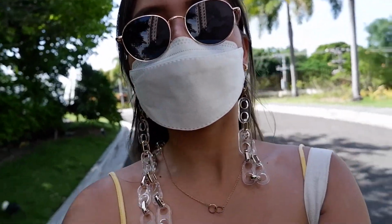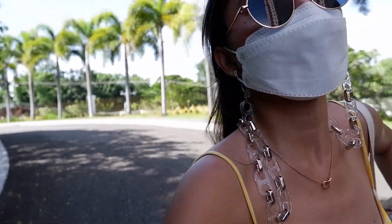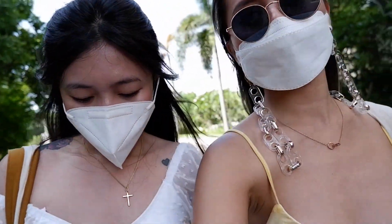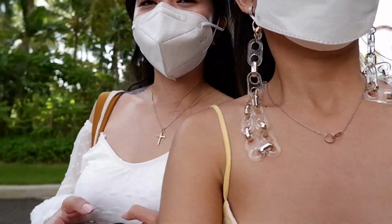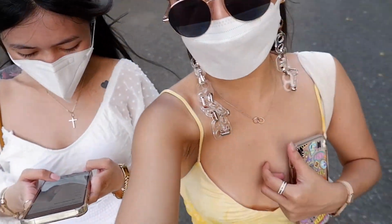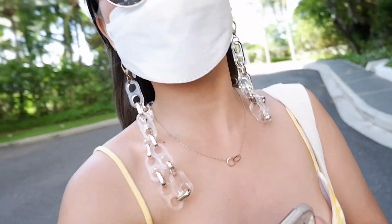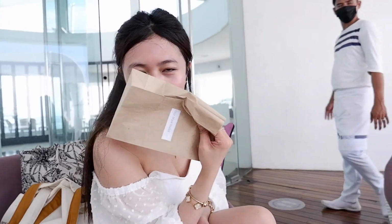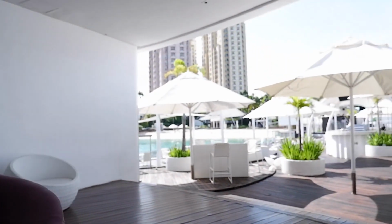Hey guys, so we're back here at Movenpick to have lunch. Late lunch. So tired. Tired already. I'm still wearing the same dress from earlier because I don't have any decent pictures. It's so hot. So we'll dress down first because it's so hot. We'll order later when it's not so hot. Let's transfer to take photos with the phones.